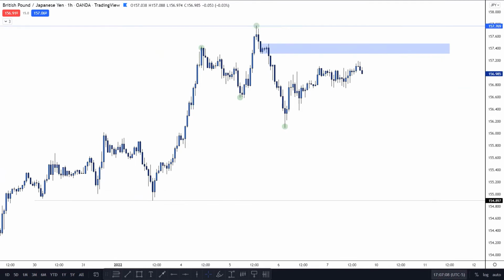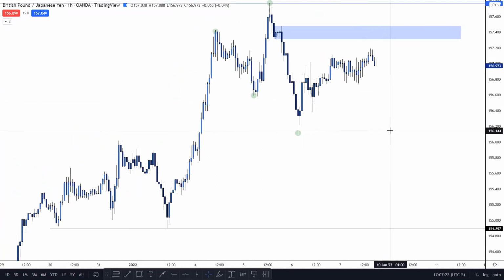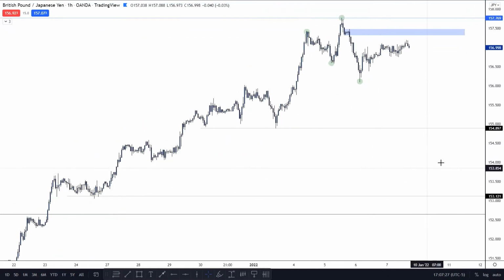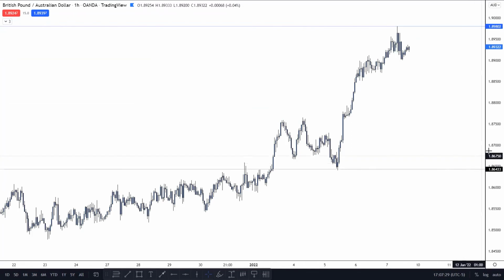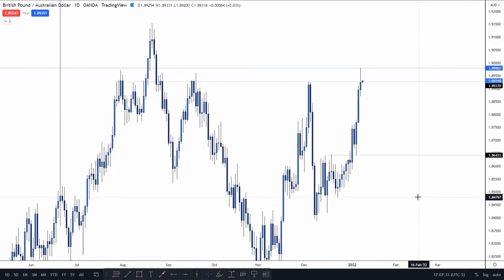The first hour of the market has huge spreads. So this type of price action that we're seeing right here, I'm basically looking for that, but up here. And then we can look for the short. So with that being said, let's move on to the pound Aussie, which I'm expecting a very similar opportunity.